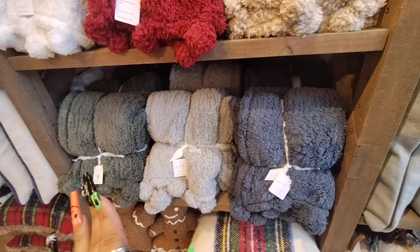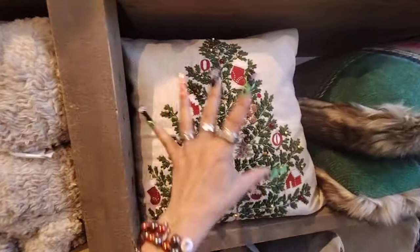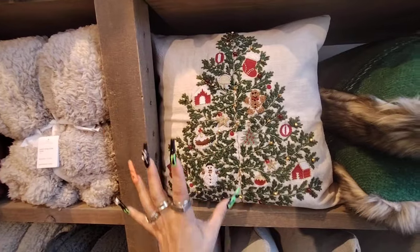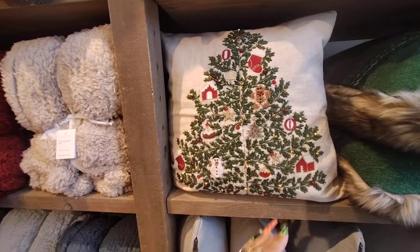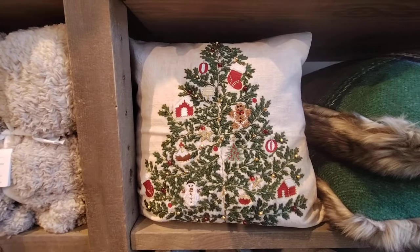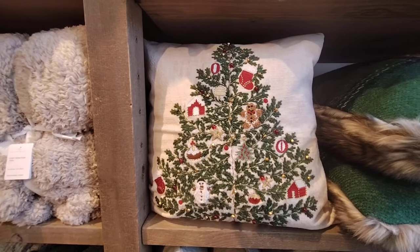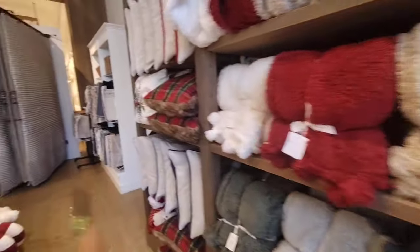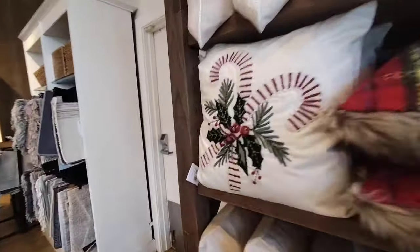So really, really beautiful. This is another gorgeous pillow. Look, you have the stocking, you have the gingerbread, you have the beading, you have the bells, and you have the tree, the snowman. They have everything. So that is another gorgeous item right there as well. All right, this one is $99.50. I don't think that one was $19.50. I think I misread that completely.